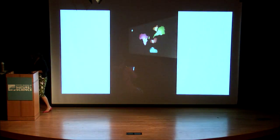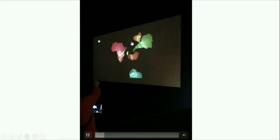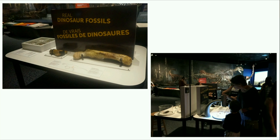Let's see if this video wants to play. So this is a little video of what it looks like once you get all the puzzle pieces together. So see, these are people trying to move those pieces with their little computer screens. Are you watching this, Samantha? There you go. So that's kind of what it'll look like.